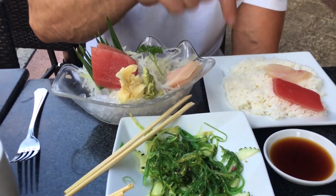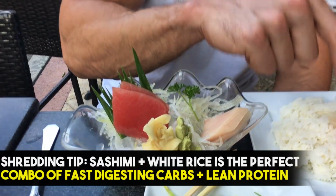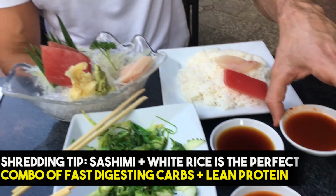So I got a side order of steamed jasmine rice. Probably, I'm kind of guesstimating, 60 grams of carbs. It's a little bit more than a cup. And I get 2 orders of sashimi. So this is tuna sashimi and yellowtail sashimi. 100% pure protein. I get a side of kimchi sauce and ponzu sauce.